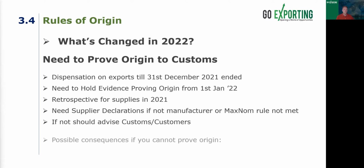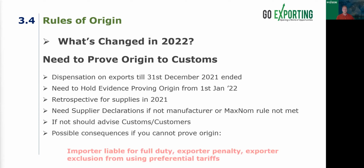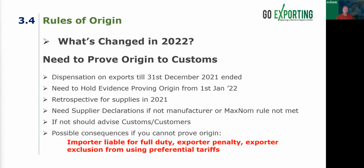As we've said, there are possible consequences if you can't prove origin. So the importer may be liable for the full duty. You as an exporter may get a penalty. And as an exporter, you could be excluded in the worst case from using preferential tariffs moving forward, which obviously you don't want to do. So it's important that you have the evidence. You can prove that your products are the origin that you're claiming them to be if you're claiming preferential duty rates.